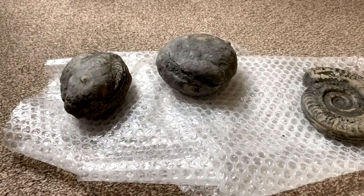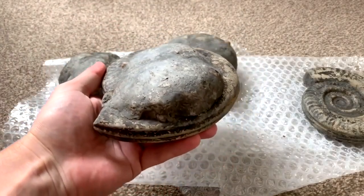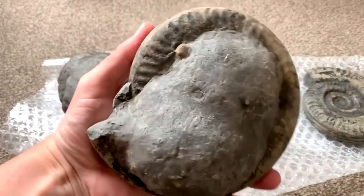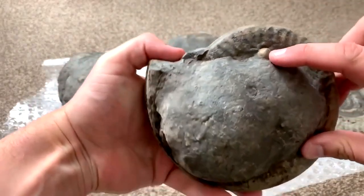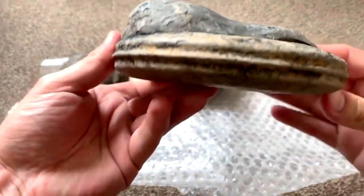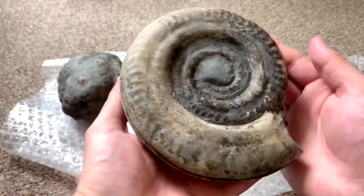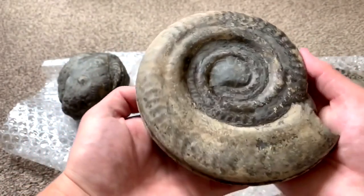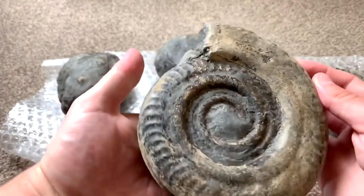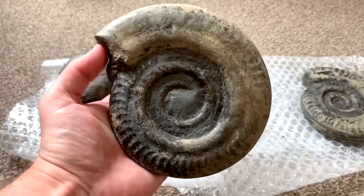So this one was awesome to find. It was so exciting just seeing it sticking out of the mud. You never quite know if they're going to be whole. There's a little bivalve, I think, there, a little nutshell. And you turn it round and it's a lovely Hildoceras. Great size as well. I've measured it and it's just over 6 inches. So it's coming second on my biggest one.